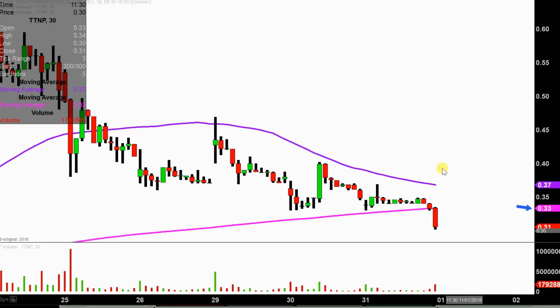From more of an overall sense, as I've talked about in past videos, the next level of resistance would be up there, the 50 period simple moving average, and that right now is valued at 37 cents.